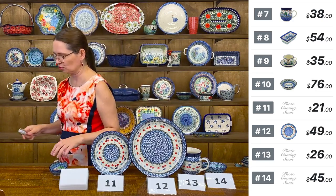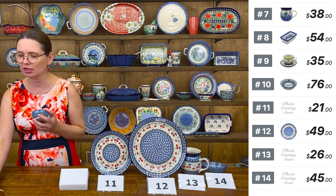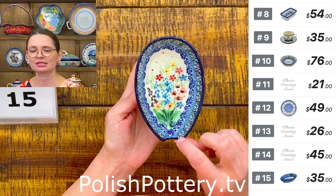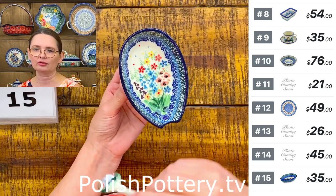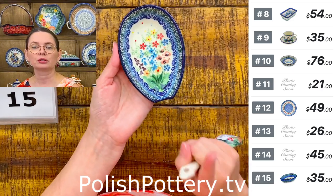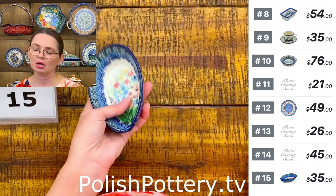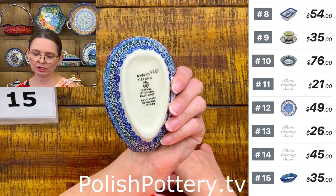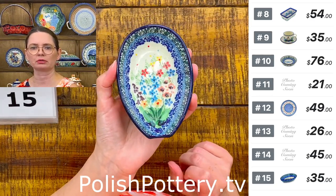Okay, I have spoon in my hand, so I'm going to show it. But first I have beautiful colors of the wind. So number 15, $35. This is U5 pattern from Ceramica Artystyczna. And again, the same idea when you, let's say, have big dinner and you want to keep your tablecloth clean, you can also add at each place setting little spoon rest. So whenever they want to rest the fork or spoon, you can just use the spoon rest for that. So $35, this is Unikat 4893 with the green, although there is not so much green on this piece.